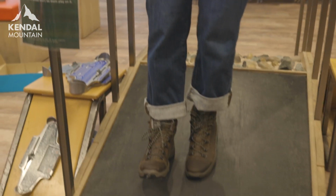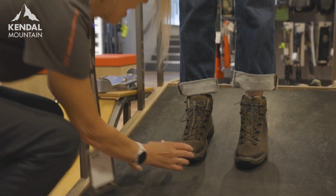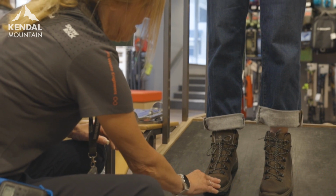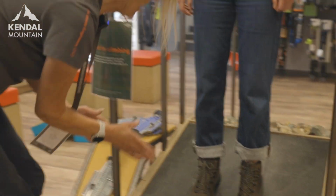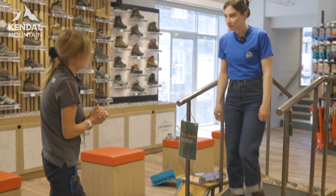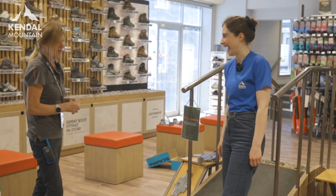Yes, excellent. Stop there now and just stamp your feet and make sure you can't feel anywhere where your toe is as you're going downhill, because that's where you'll get the problem. It's not so much going uphill, it's coming down. So just as long as you can't feel your toes there, they look okay to me. They fit really well. I think I'll be leaving the store with a pair of shoes today.